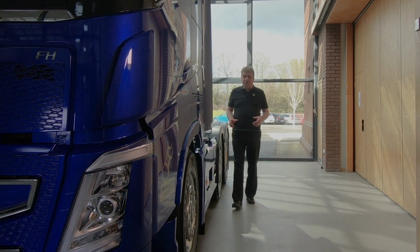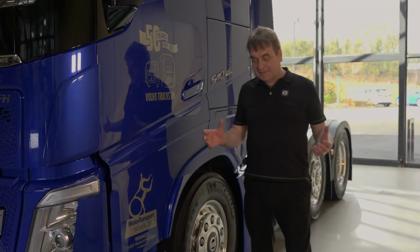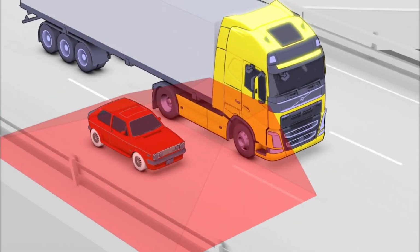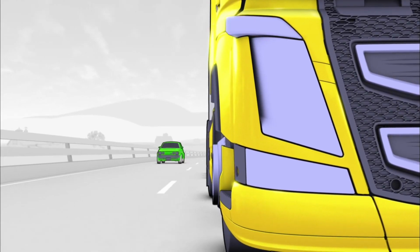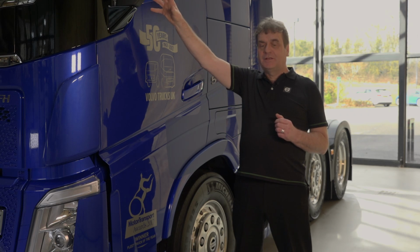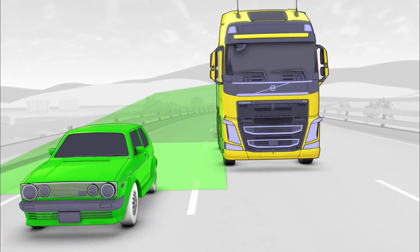Another very useful option on this Volvo FH is what we call lane change support. So I'm in a car here, driving at the same speed relative to the truck. The truck driver wants to come into my lane, but I'm in his blind spot. So we have a sensor here that when he puts his indicator on, it gives a warning, a red warning lamp on the A-post next to the grab handle. So he can see as he looks in the mirror that there is something in this area. But more importantly than that, it gives him a loud audible warning from his own vehicle horn to tell him that I'm here.